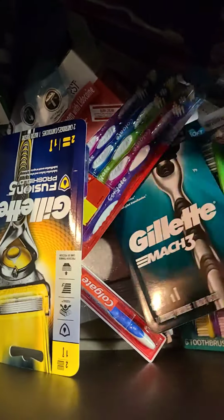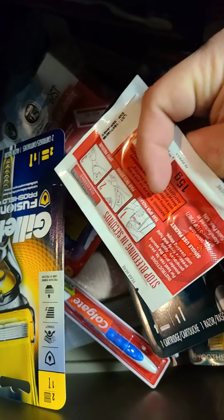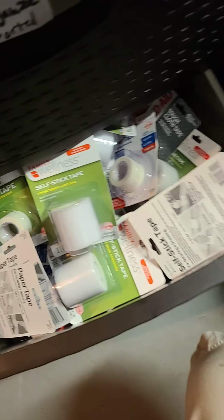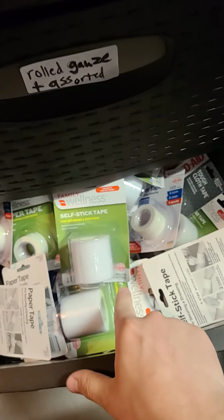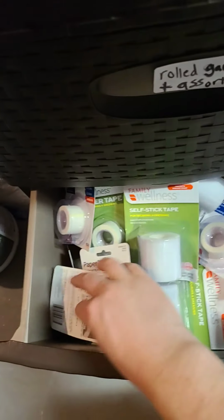And this is what the packs look like in the bleed stop, since I have used it. It works very well. Used it actually for animals as well, and it works really well. So highly recommend this stuff. $5 at Walmart. And then down here, well, I have to go through and organize all of this. It's all medical tape. Self-stick tape, paper tape.